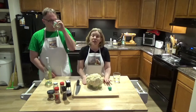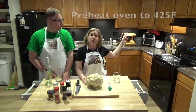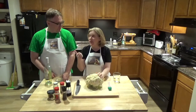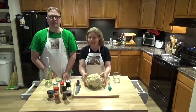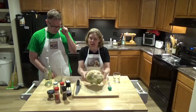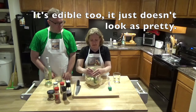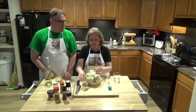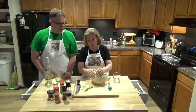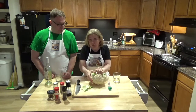First thing you need to do is, besides wash it, start your oven to 425 degrees. Done. That's the one useful thing he's done today. Okay. So the way you're going to prepare your cauliflower is to peel off the green stuff on the back. So you break off the green parts, and unless you do anything with soup or vegetable stock, you compost it. You do not throw it in the trash.